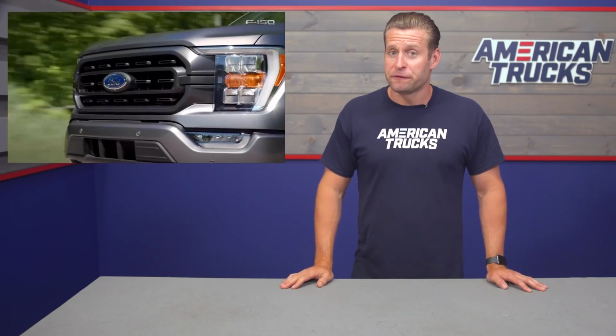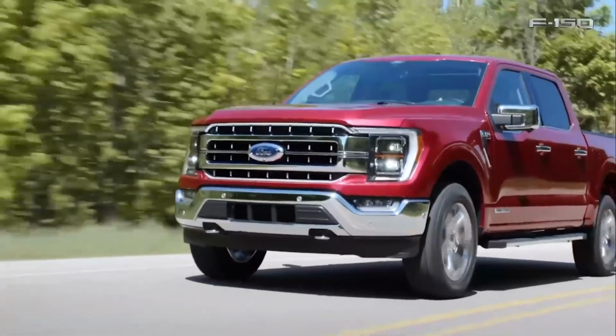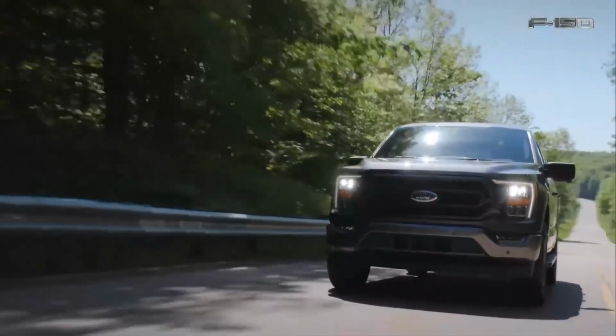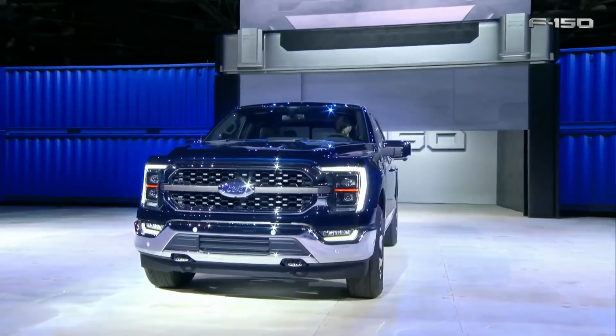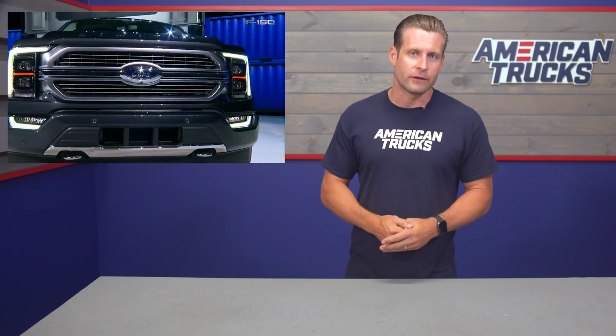Those new headlights do flank one of 11 different grills for the F150, which I know might seem a little crazy to some, but F150 fans and owners out there alike have kind of grown accustomed to the many different grills of the truck and is sort of a calling card, if you will, of the F150.